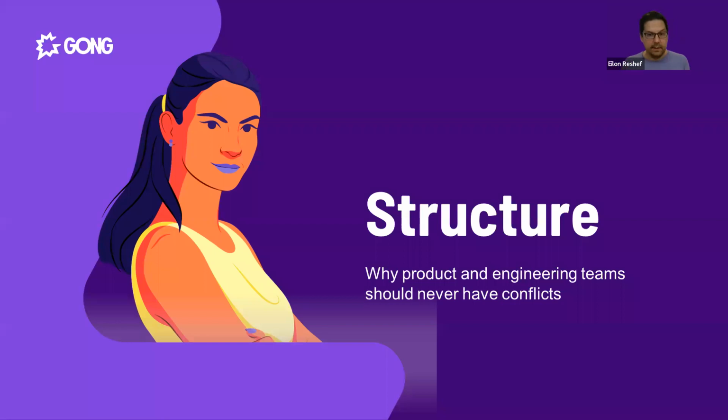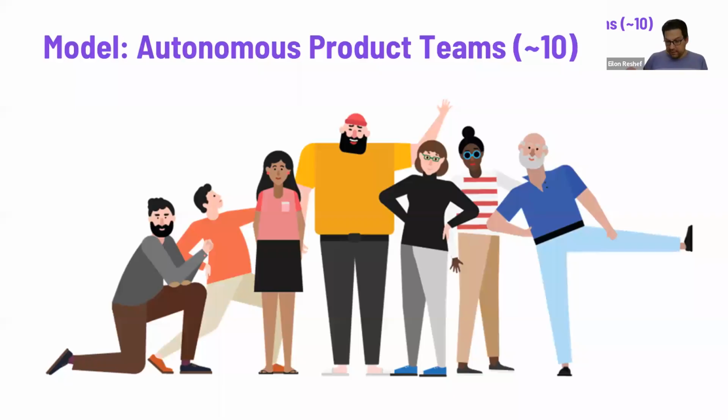So that's why I start with the structure. Almost everything I'm going to tell you here is not innovative in the sense that other people do this as well. I think we've taken it to an extreme, which maybe makes it more interesting. So the first component, and maybe you came across this before, is the idea of autonomous product teams.